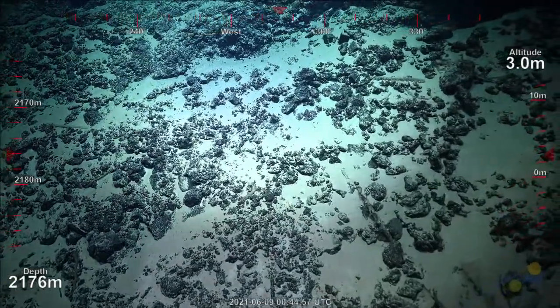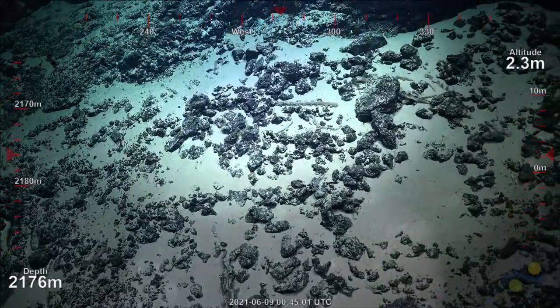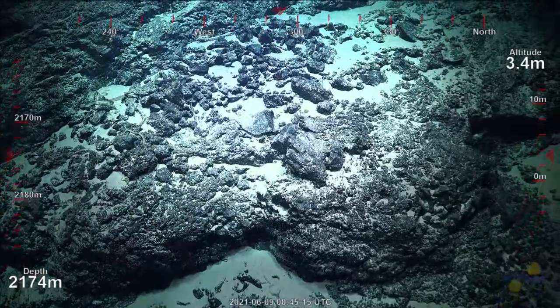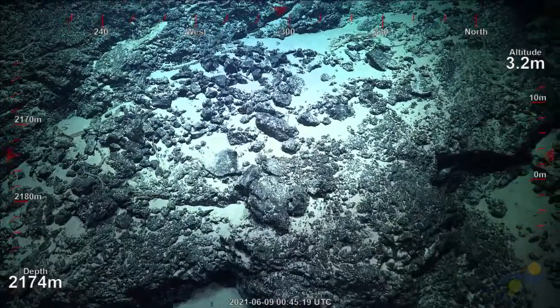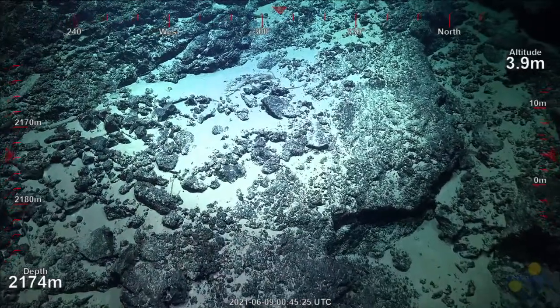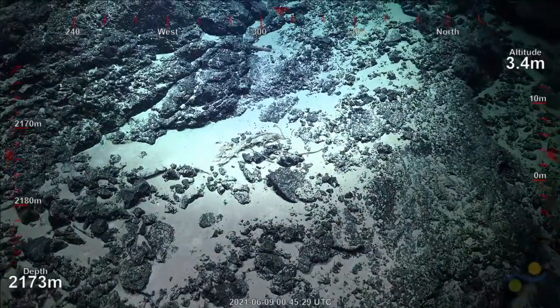So one of the goals is to collect some rocks here as we're going up. We started with one at the seafloor where we set down. Hopefully, if we have some good basalt on the rock we just collected from our first rock collection, we should be able to send that off to our colleagues to get aged and give a better idea of how old this seamount might have been.